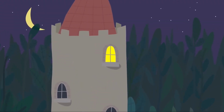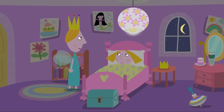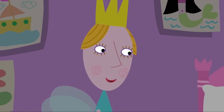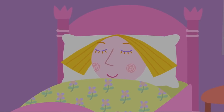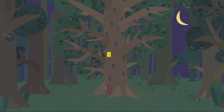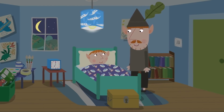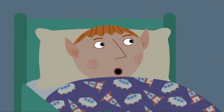Daddy told us to feed Betty, but now she's so big she'll never fly. Daddy must be wrong. Holly, Daddy's never wrong. He's a king and he's very wise. But how will Betty fly? Wait and see. Good night, Holly. Good night, Mummy. But how will Betty Caterpillar fly? Well, she won't exactly be a caterpillar anymore. I don't get it. You will tomorrow. Good night, Ben. Good night, Dad.